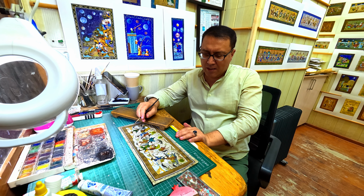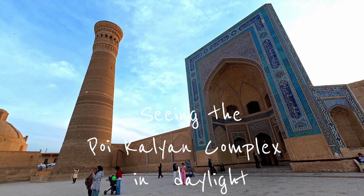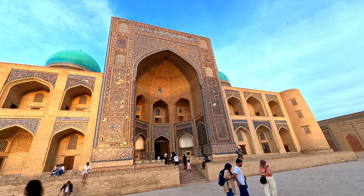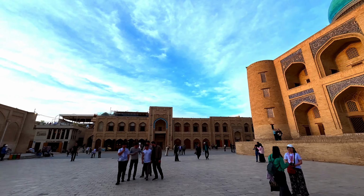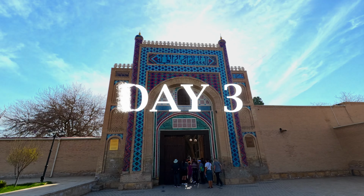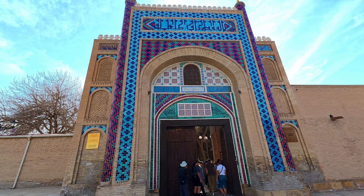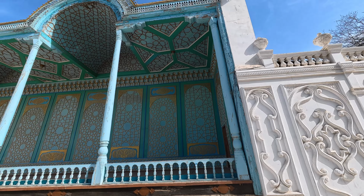Wow. This is the Poi Kalyan complex. That's the Kalyan Minaret. And this is it, the other madrasa. Don't ask me the name. The whole compound at sunset. This is Bukhara's Sitora Mohi Khosa, the Sitara Mahal equivalent. Let's see what's inside.